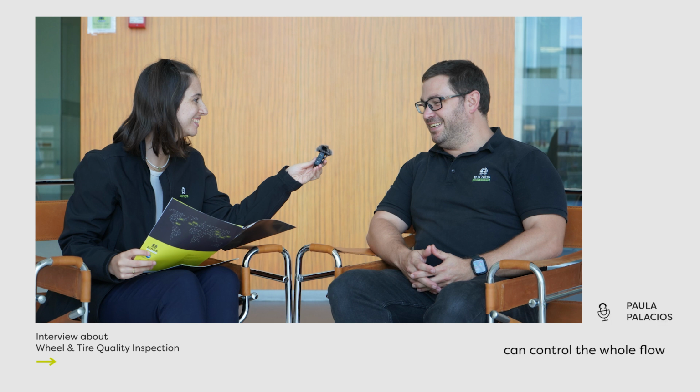I see that you check and control the whole flow almost from the beginning of the process. Do you usually inspect any important elements that are worth mentioning? We inspect the insertion of the valve in the rim. This is a very important process, as a badly installed valve can lead to a breakage of the valve when repairing it, making it practically unusable.